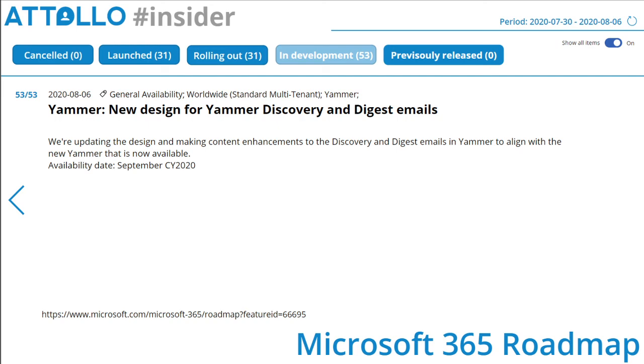So there we go. That is everything that is new in the roadmap over the last 7 days. Quite nice, as we can see where some of the investment's going. Yammer's definitely getting a lot of love. I think Whiteboard is getting a lot of love, a lot more content being moved out to GCC and DoD tenants, so that's always good to see. And education, class and assignments is getting a lot more love as well. So I think Microsoft's jumping on the fact that students may need more remote education going forward. So good to see all that.